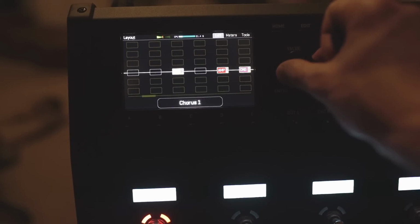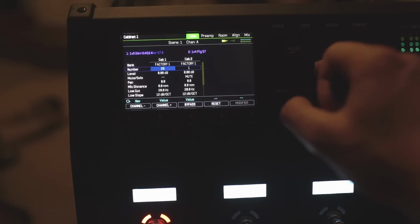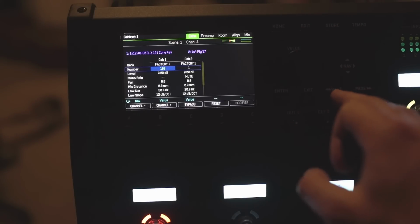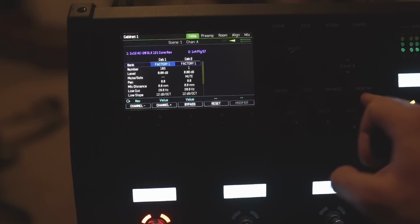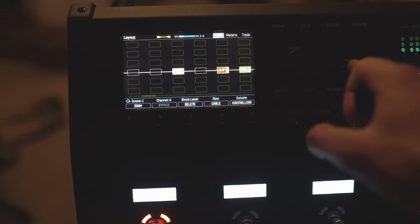Then I need to add in a cab, so edit cab, and I really like the factory cab 103, I think is one of my favorites. So I'm going to use that. You go down here, you've also got high cuts and stuff like that, which could be really useful. And again, loads of pages. So we've added a compressor, an amp, and a cab.